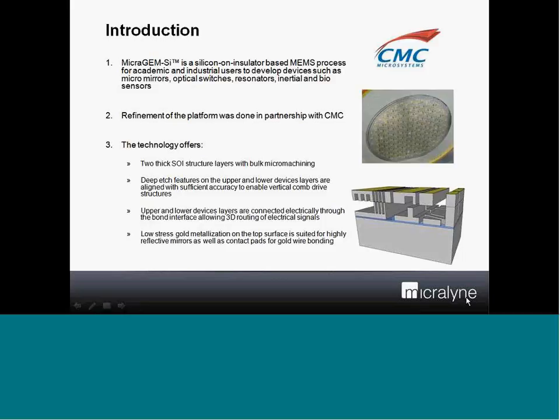Okay, MicraGEM-Si. This is a process we're offering to academic and industrial users, and is particularly geared for micro-optical MEMS, optical switches, resonators, inertial sensors, and biosensors. Collaboration with CMC is a big part of helping us refine the process and develop a design kit and design rule checker for it.